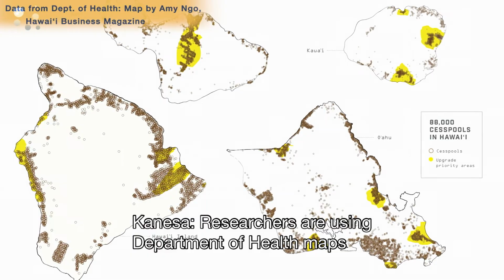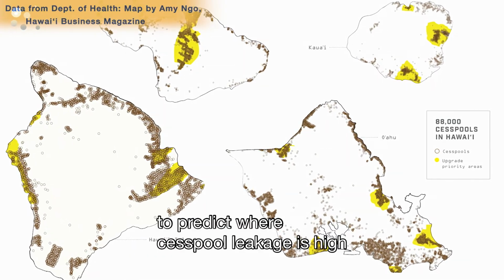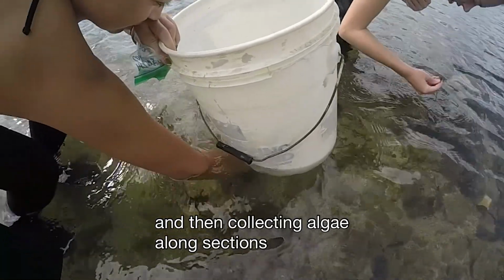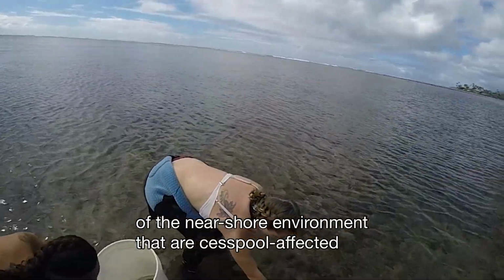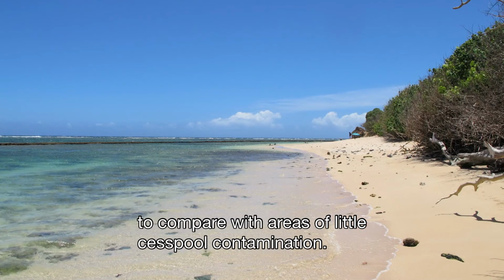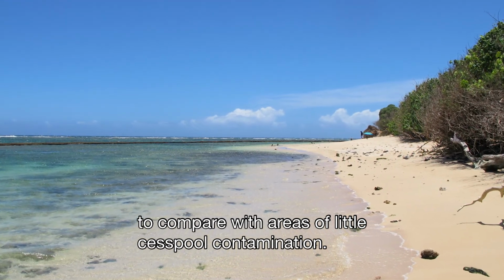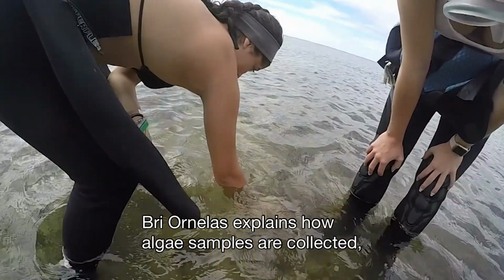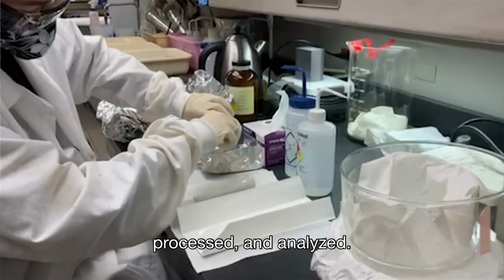Researchers are using Department of Health maps to predict where cesspool leakage is high and then collecting algae along sections of the nearshore environment that are cesspool affected to compare with areas of little cesspool contamination. Bree Ornalis explains how algae samples are collected, processed, and analyzed.